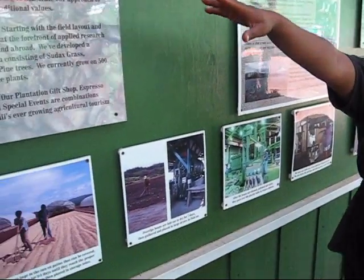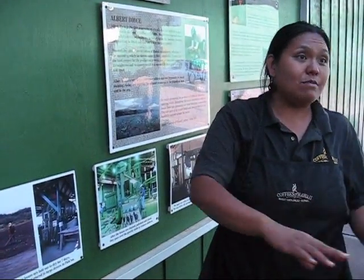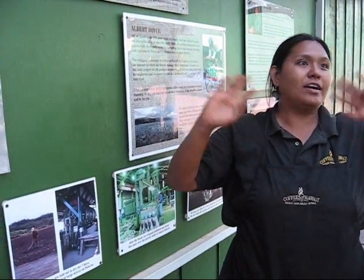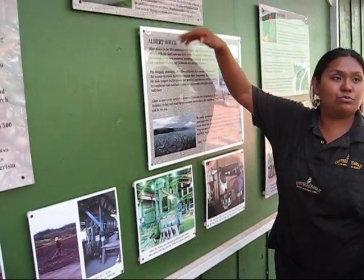These trees were here since the late 80s, but no one took care of them from 2001 to 2003, so we had no coffee. Everything was gone. Nobody knew what Molokai coffee was. You knew what Kona coffee was, but not Molokai coffee. It just came back with these 2 new owners.